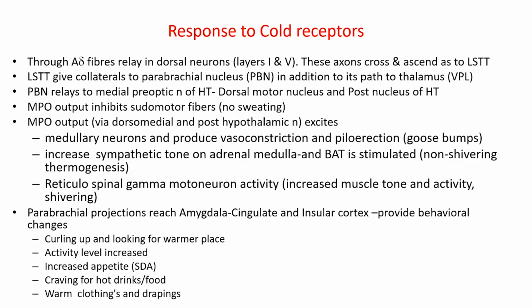On the other hand, the responses to cold receptors, you can just see there, they are carried by the A delta fibers, ascend as a lateral spinothalamic tract, give collateral to the parabrachial nucleus, in addition to the path to the thalamus, that is through the ventroposterior lateral nucleus of the thalamus, and then it will give to the somatosensory area to tell about the particular discriminative aspect of the cold. The parabrachial nucleus relays into the pre-optic nucleus of the hypothalamus, the dorsomedial nucleus and the posterior hypothalamic nucleus.